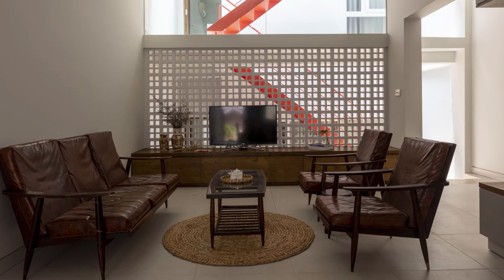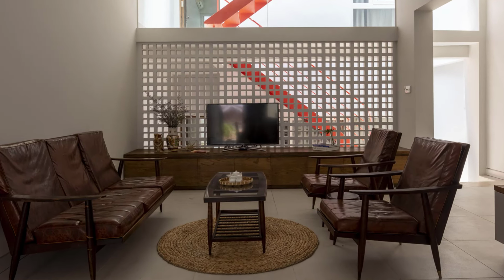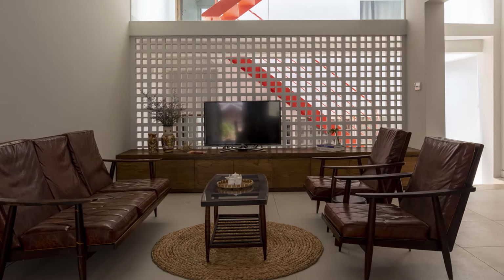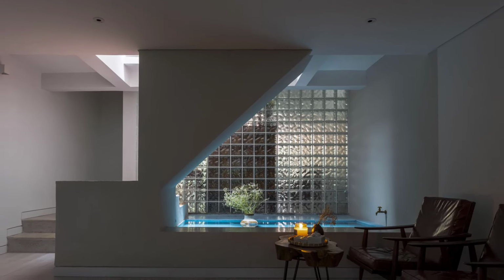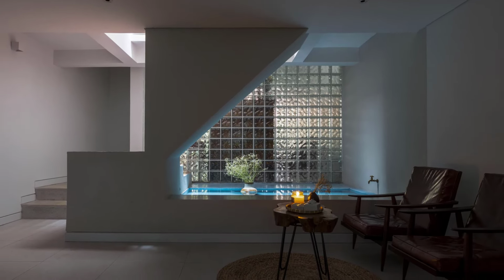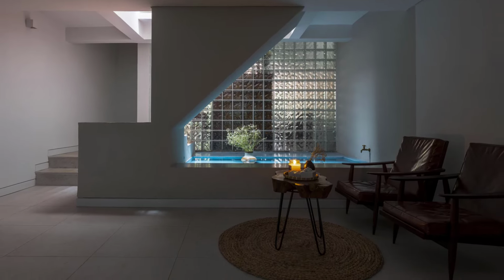One of the biggest challenges was working within the old structure. After careful study, the architects identified which components could be removed and which had to stay. In some areas, structural parts needed special attention, so the architects improvised and customized solutions on site.